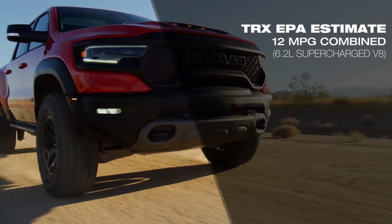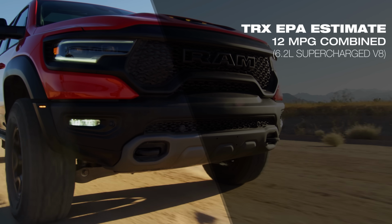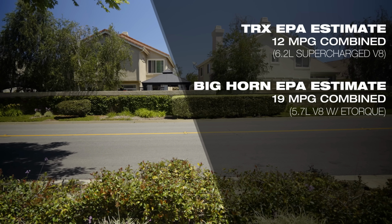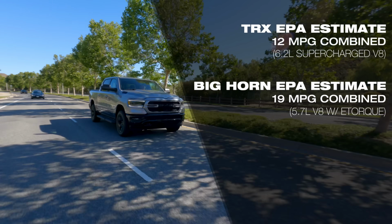And most of the time when I've driven a Ram TRX, and I've driven one thousands of miles, different ones even, they're in the single digits, closer to 8 or 9 when you've got your foot anywhere near the gas pedal. The V8 version of the Ram we have here, with the way it's configured, four-wheel drive and all, is at 19 MPG combined. Much more respectable, but still it'll be a hit to your wallet.